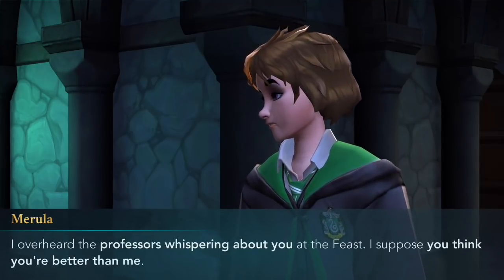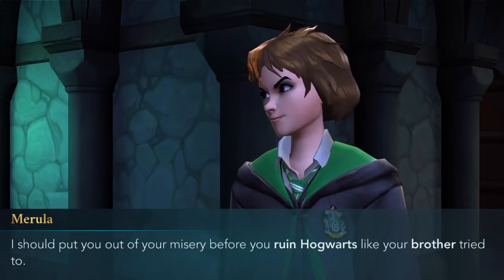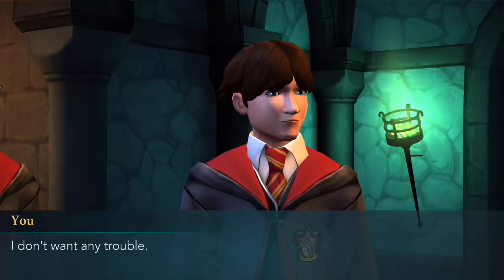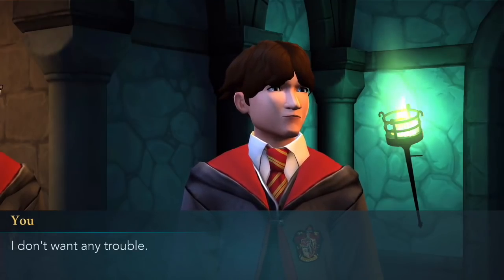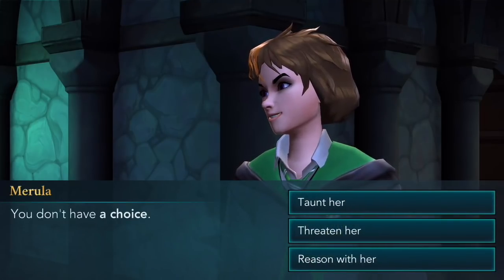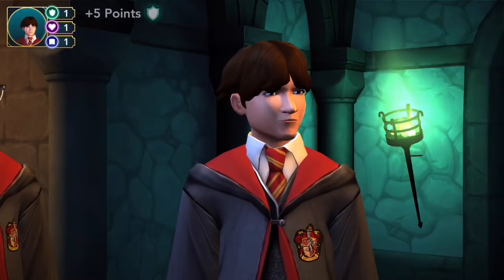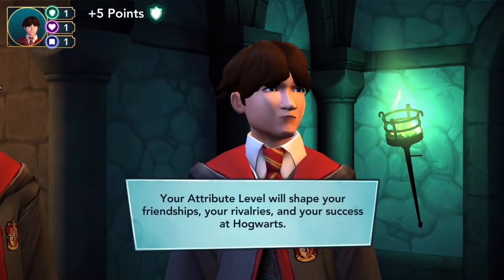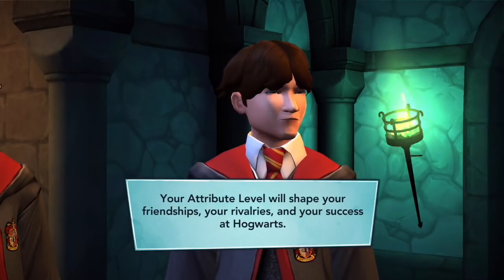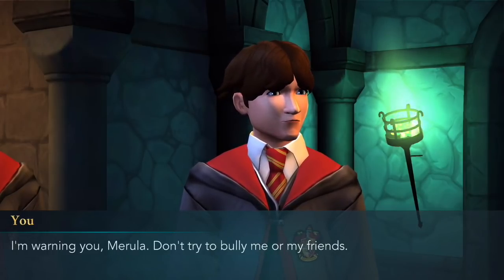I overheard the professors whispering about you at the feast. Suppose you are better than me. I should put you out of your misery before you ruin Hogwarts like your brother tried to. What, was she going to kill me? This is a kid threatening murder? This is weird. I don't want any trouble. You don't have a choice. Threaten her. All right, let's threaten her because that might end funnier. I don't know. Ooh, your attribute level will shape your friendships, your rivalries, and your success at Hogwarts. Okay. I'm warning you, Marula. Don't try to bully me or my friends.